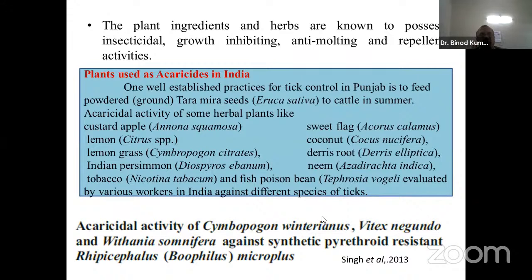So we know from this that many plants were tested, and the plants are known for some kind of efficacy, especially, I am talking frequently about acaricides. Acaricides are the drugs against ticks and mites, because ticks and mites are classified under the acarines. Most of the research is on ticks and mites only, especially ticks, because ticks are our major arthropods, which affect animals a lot.